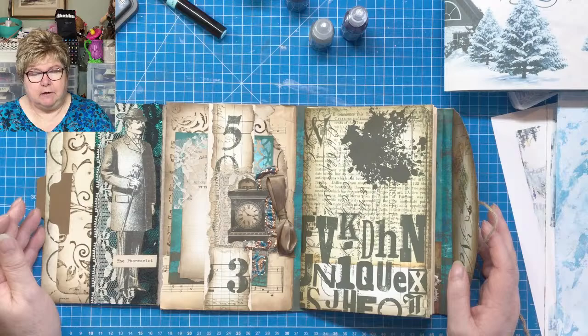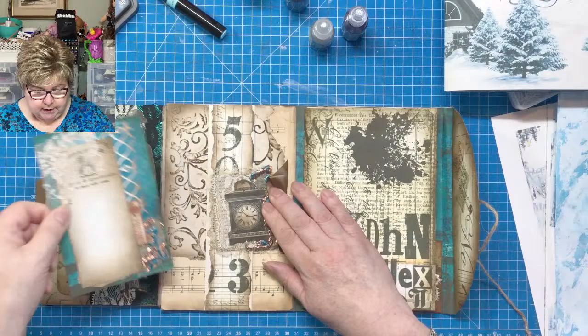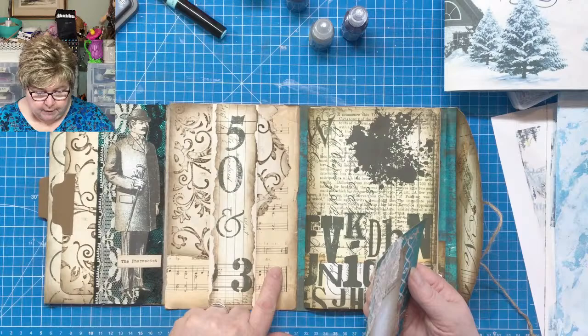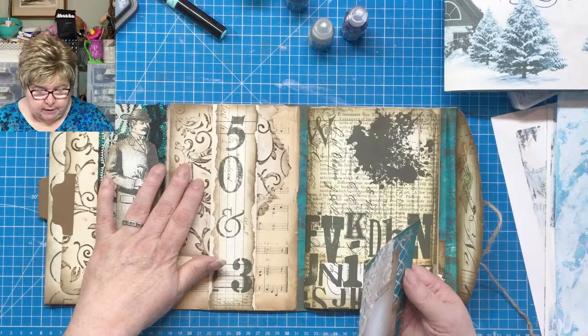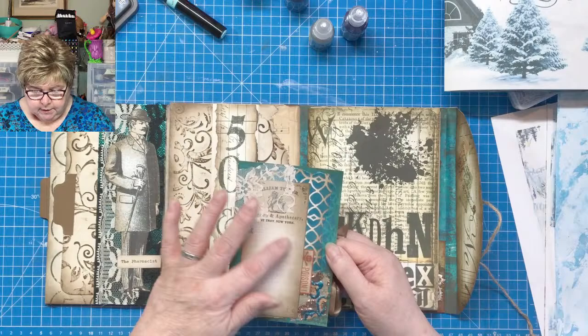This is the altered paperclip that you saw me make on Tuesday. And then there's a little journaling card in behind that. Tummy tuck down here. So the altered paperclip holds everything together. And the back of this is a collage as well of that vintage music paper and some coffee stain paper that I put through an embossing plate. And then once I'd done it, I just ran walnut stain over the top of it just to catch the tops, and it gives that lovely look. I really like that. I'll use that again.